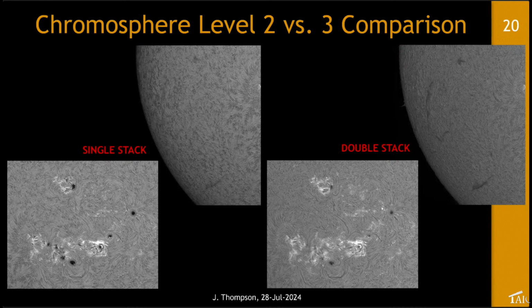The double stack is more effective at blocking the light coming from the photosphere, allowing just chromospheric light to get to the observer. So not too shabby, really. However, as with most things in life, you can always go bigger.